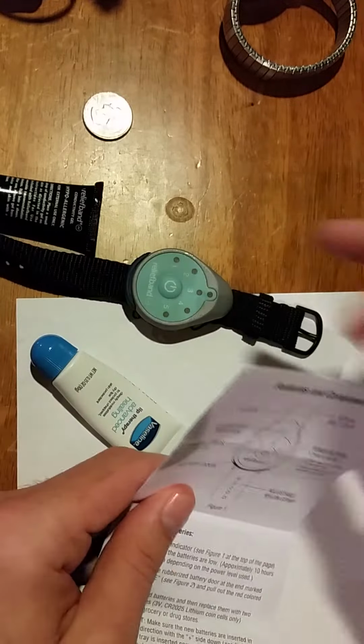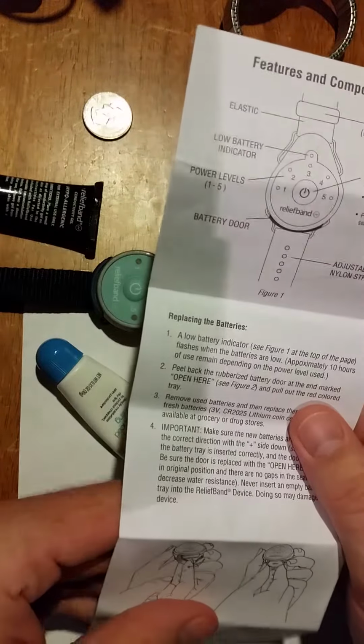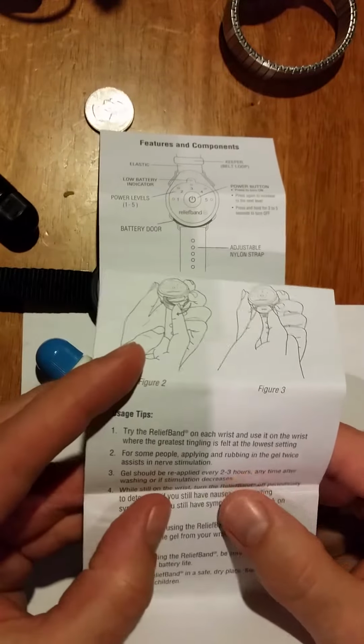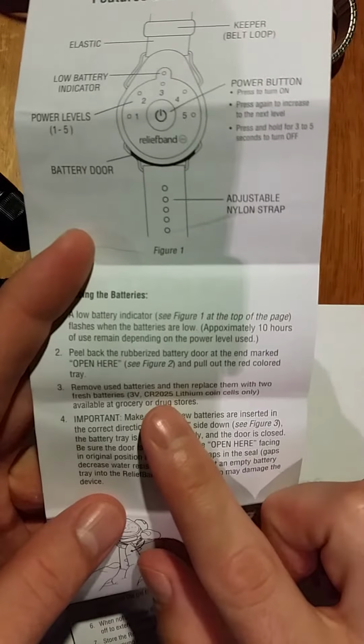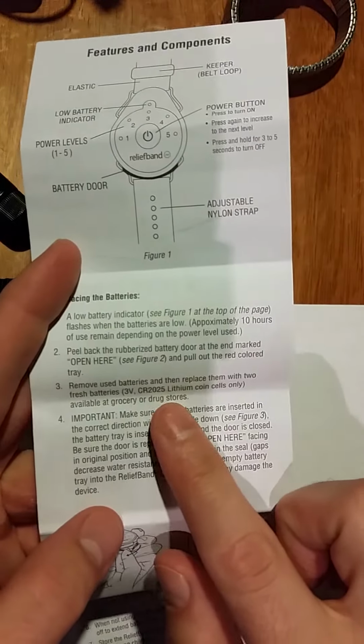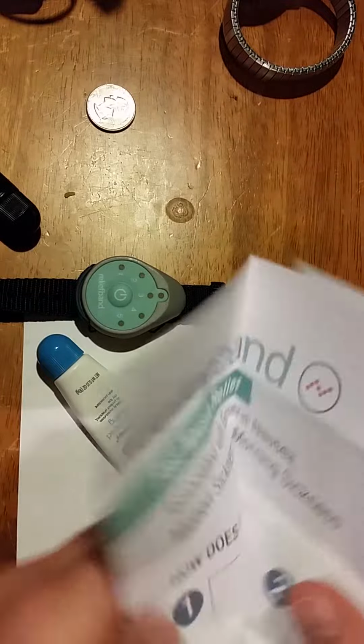Maybe their previous editions they made back in the day were nylon. But it tells you how to change a battery, and you got to reapply the gel every 2 or 3 hours, because it does dry up on your wrist. Not a big deal, because you're only going to be on an airplane for a couple hours, so maybe apply the gel once or twice on an airplane or whatever. It uses a 3-volt CR2025 lithium coin cell. They're like $2 at the max. And you just keep an extra one in your little, however you decide to store this thing here.